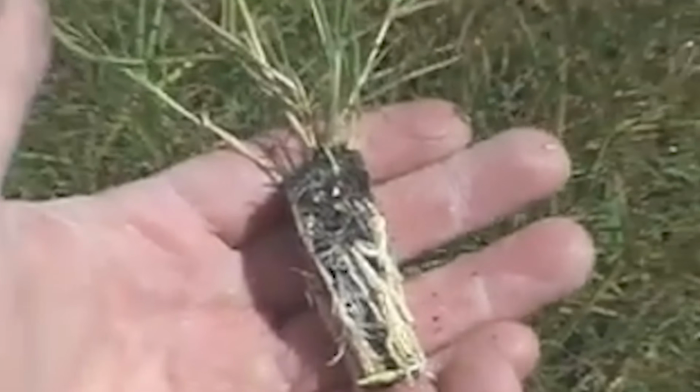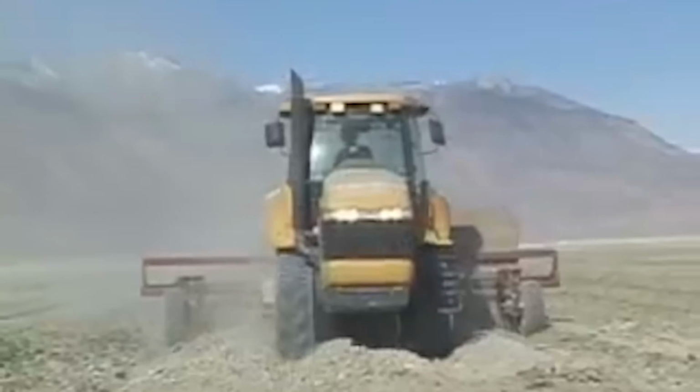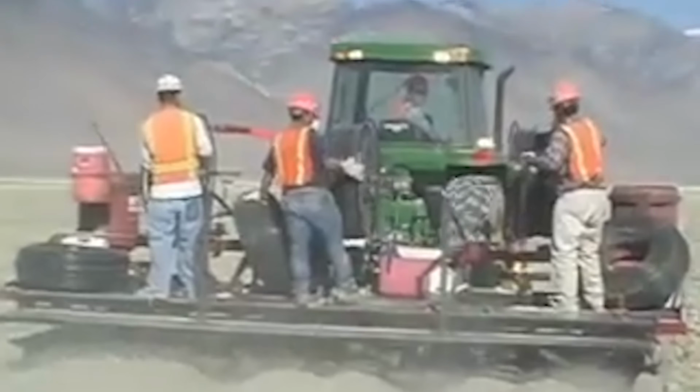Where flooding wasn't practical, they planted saltgrass, a tough native species that survives in soil twice as salty as seawater, across laser-leveled blocks and irrigated it with controlled pulses. Once established, the dense mat of roots and stalks cuts wind speed at ground level and traps incoming sand before it can bounce into the crust.